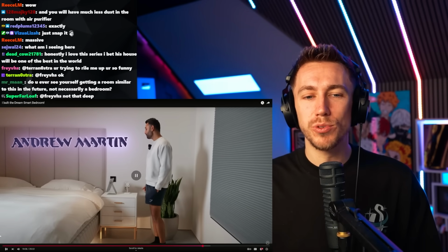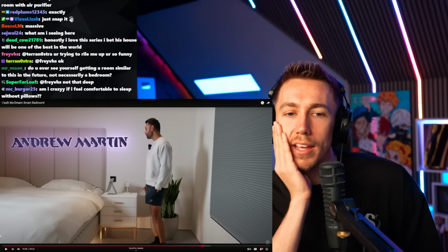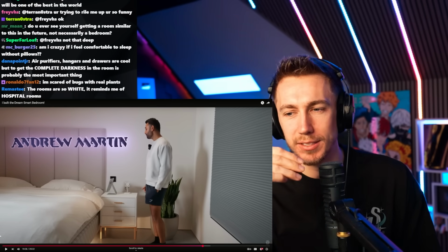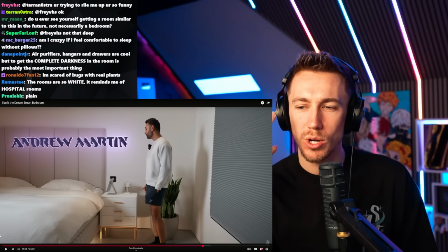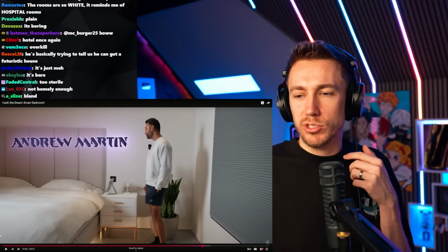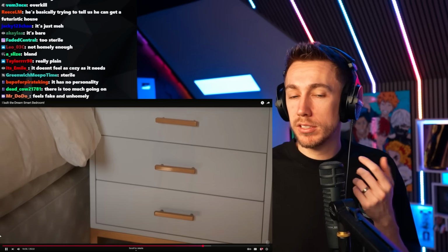Like, I like this room. I like how simple it is, but at the same time I don't. It's also quite just like, there's not much. It doesn't feel that cozy to me. It feels just very nice. But they tick every box.